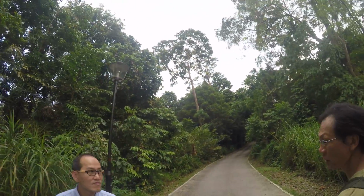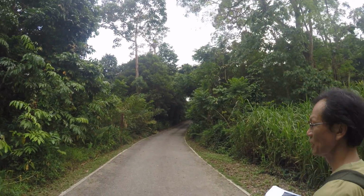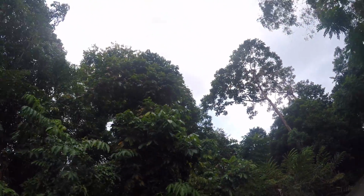So this section from here to the center will be a combination of plantation plants. So again, these mata kucing. This one I just want to confirm with you.